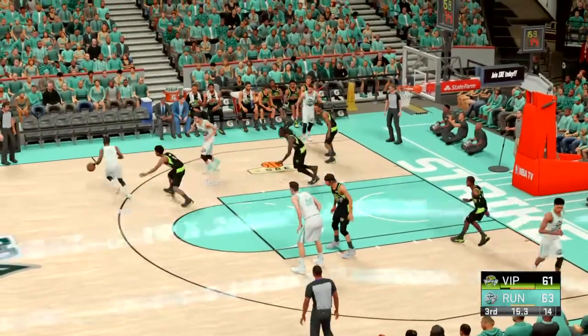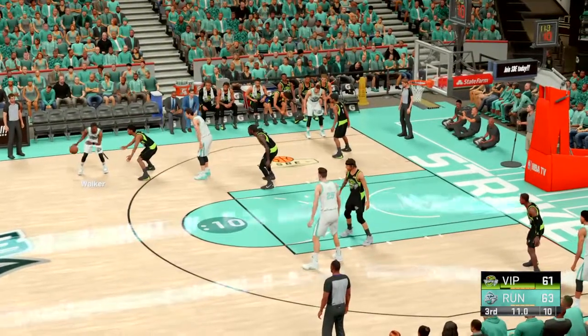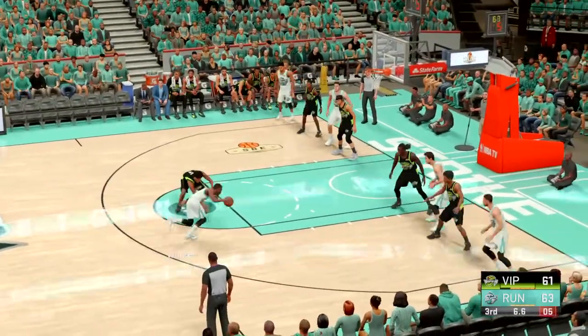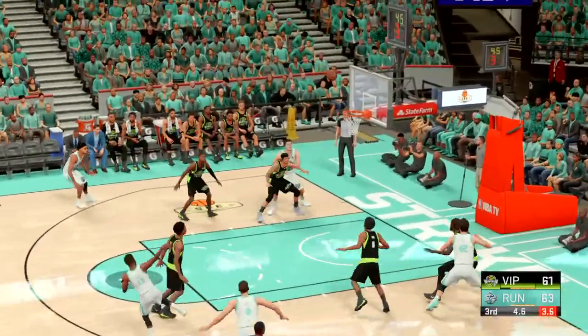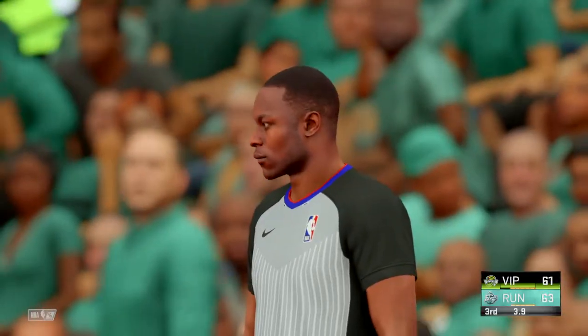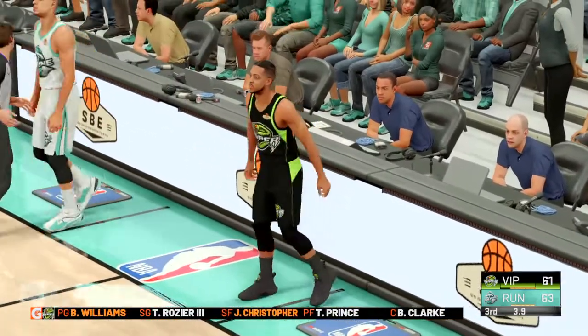Outside Walker. 12 seconds left in the third quarter here. Just 5 on the clock. Shoots off the step back. And that's a foul called on Jakob Poeltl. That's his third foul so far. Checking in for the away team.